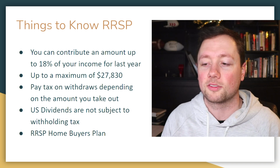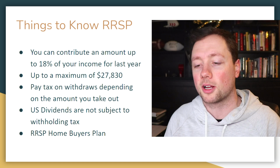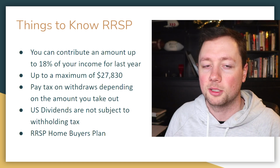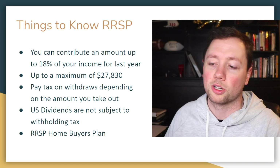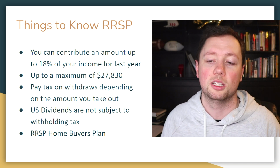Now, you will have to pay taxes on the withdrawals if you withdraw it before retirement. It depends on how much money you take out. The more money you take out, the higher it's taxed. So you need to be careful of that. If you're pulling out $1,000, it's not a big deal. But I think if you pull out $40,000 or $50,000 from your RRSP, the taxes are pretty significant. So you need to be careful there.